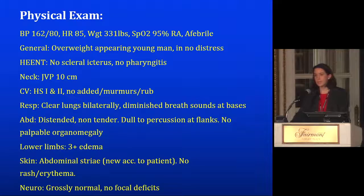So on physical exam, when he arrived to us, his blood pressure was 162/80, his heart rate was 85. His weight was 331 pounds, and he told us that his dry weight was somewhere around 270, so he was significantly up. His SATs were 95% on room air, and he was afebrile. Clinically, he looked to be overweight, but was in no distress. He had no icterus or pharyngitis.